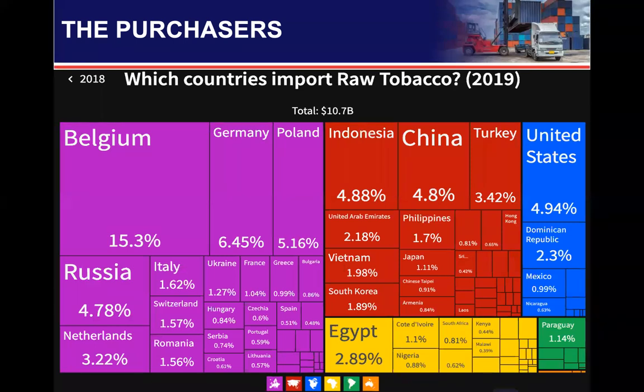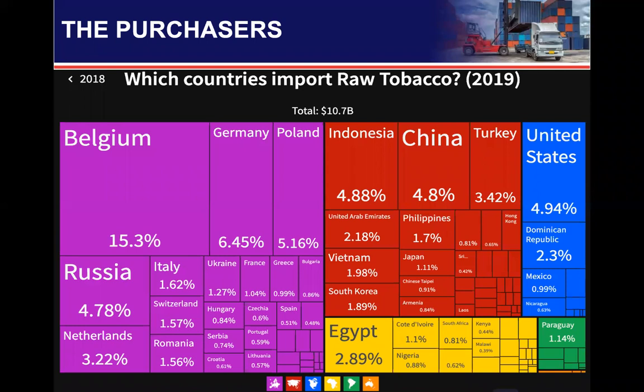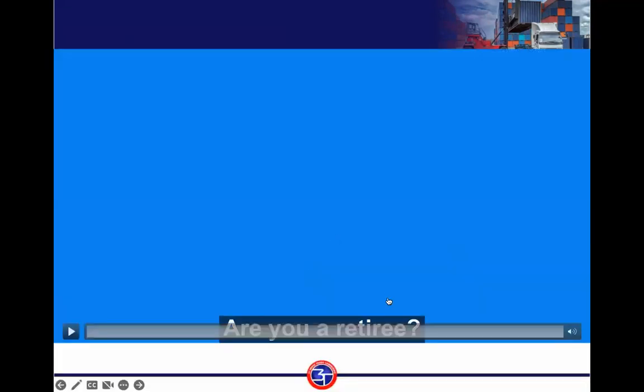Raw tobacco, 10.7 billion. In Africa, almost a billion. We'll go on a short break. When we come back, we'll be discussing my proposal to Governor Adeleke in Osun State.